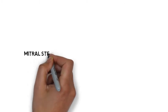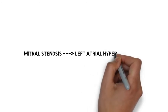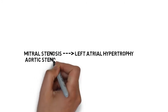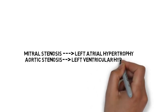A rule for stenosis is to remember there will always be hypertrophy. In mitral stenosis, it is left atrial hypertrophy, whilst in aortic stenosis, it is left ventricular hypertrophy.